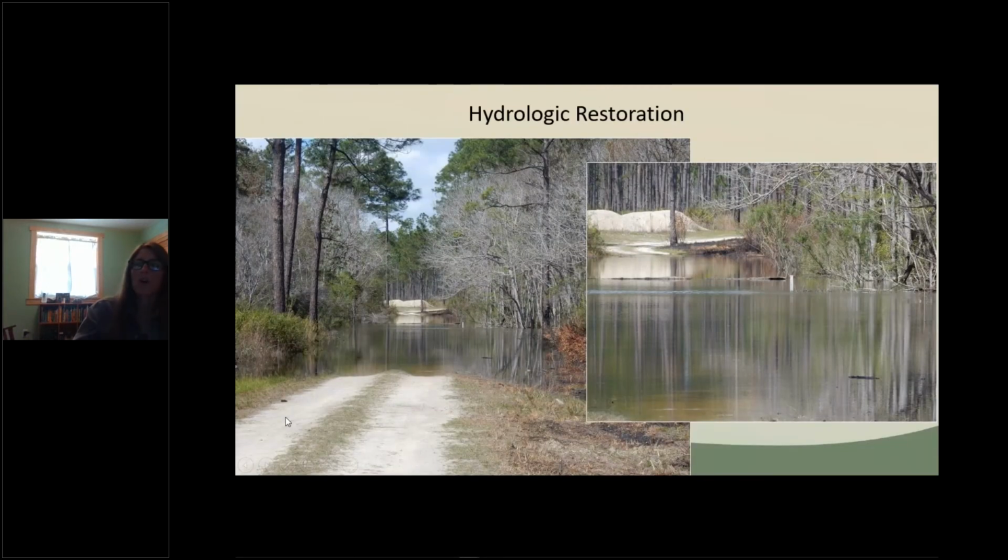So of course, all of these pieces of our area are connected by water. And so another big part of what we do is working towards the hydrologic restoration of the area. And we get a lot of flooding from the Apalachicola River. Usually at some point during each year, some of these low water crossings, which is what I've showed you here, become impassable. And I try to give you a zoomed out view here.